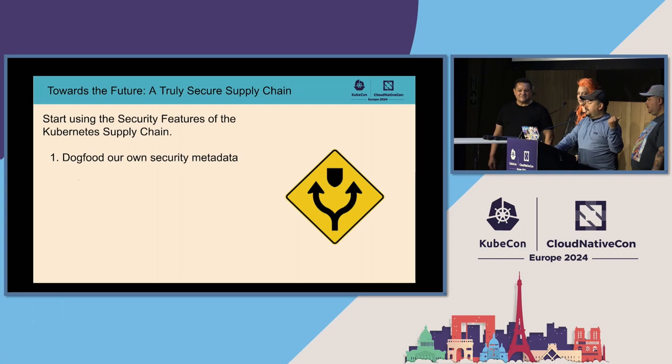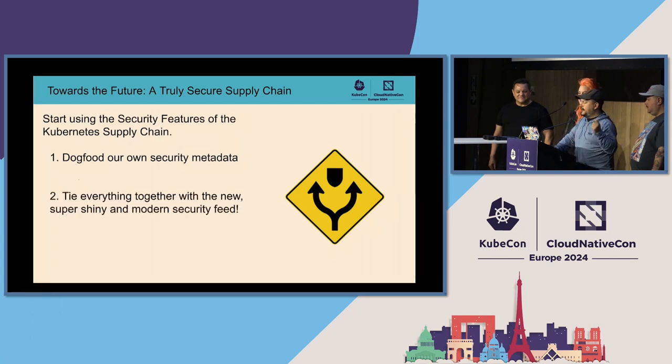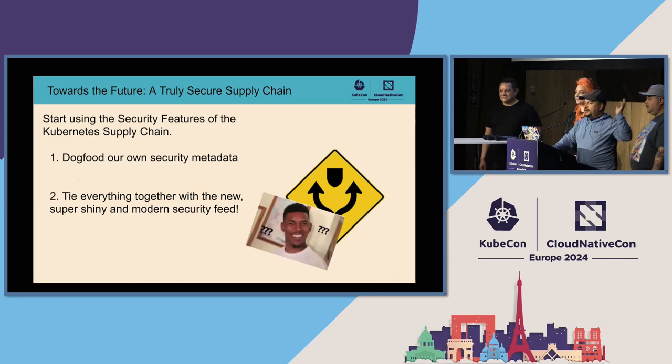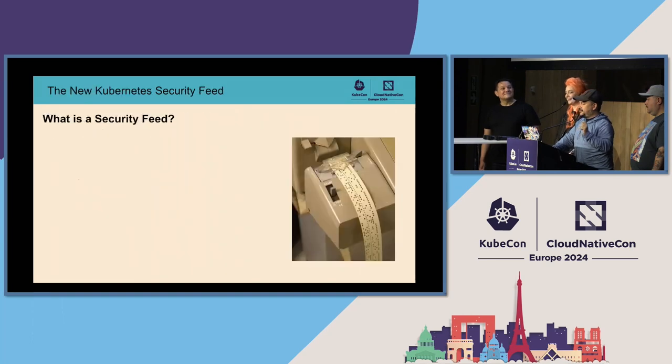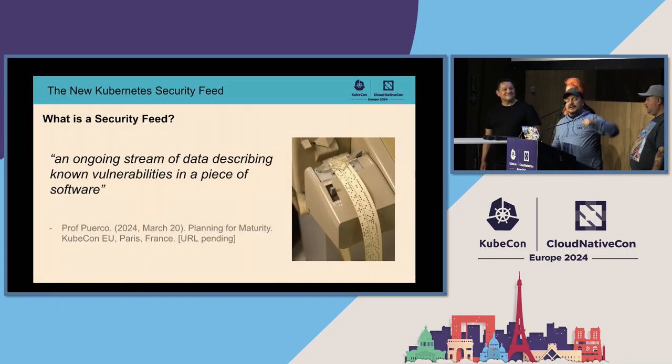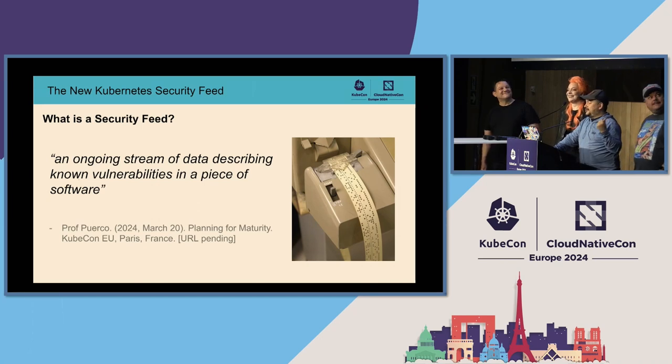So how do we do that? As I said, first dogfooding, but then how do you make sure that you're finding everything that you need? Well, we are working on a new project to redesign the security feed for Kubernetes. For those of you who may not be aware of what the security feed is, let me give you a super brief introduction. I have a quote here from a scholar: it's an ongoing stream of data describing how vulnerabilities affect a piece of software.